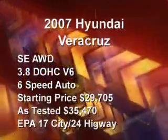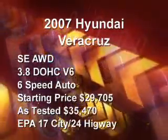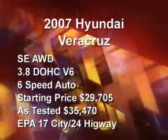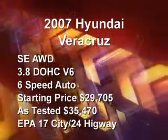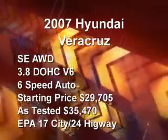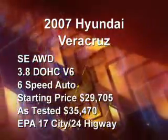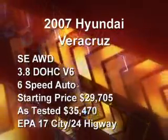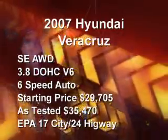The 2007 Hyundai Veracruz SE all-wheel drive comes standard with a 3.8-liter dual-overhead cam V6 and a 6-speed automatic transmission. The base price is $29,705 with a suggested retail price as tested of $35,470. The EPA city miles per gallon rating is 17 and the EPA highway rating is 24 miles per gallon.